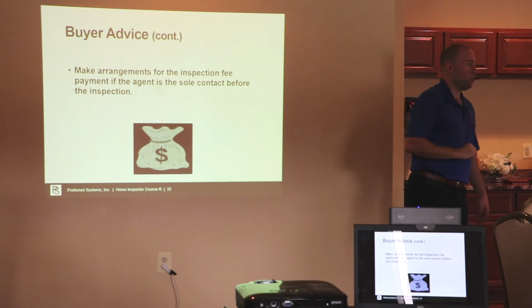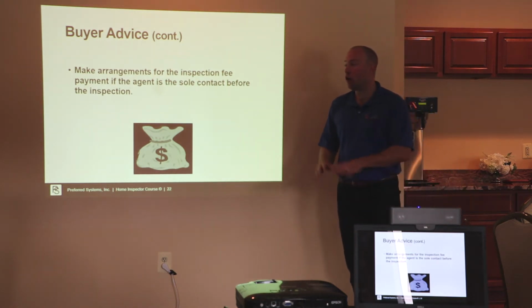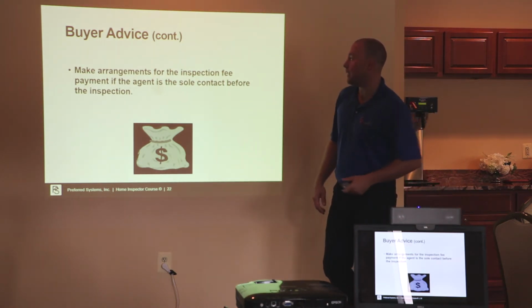Wow. We probably have a couple thousand, you know what I mean? So it's so hard to trace money. So a lot of inspectors will get paid at the time of the inspection.